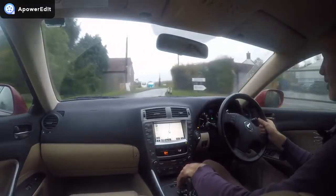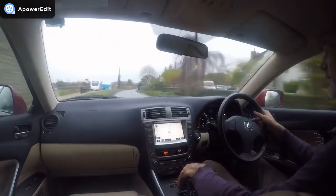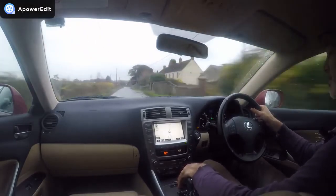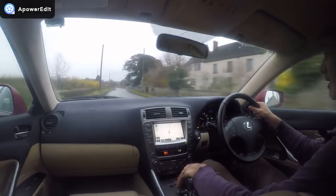And as I said at the start of the video, the point of it, as brief as it is, is literally just to show the car in operation, and it drives absolutely fantastically well. It really, really does.